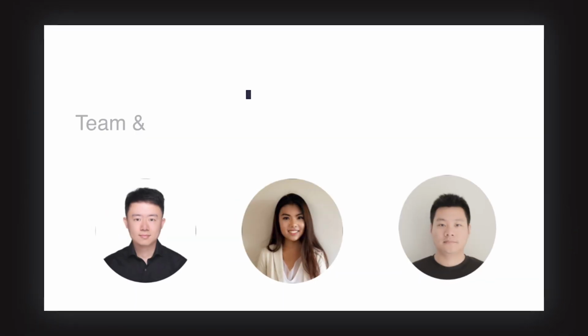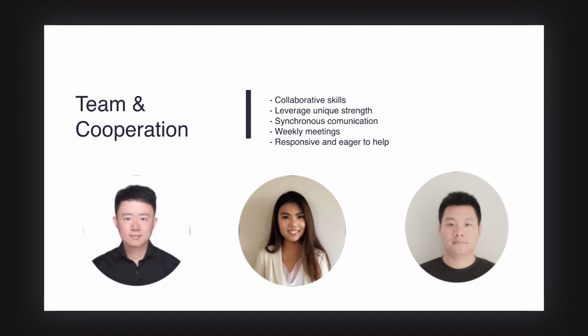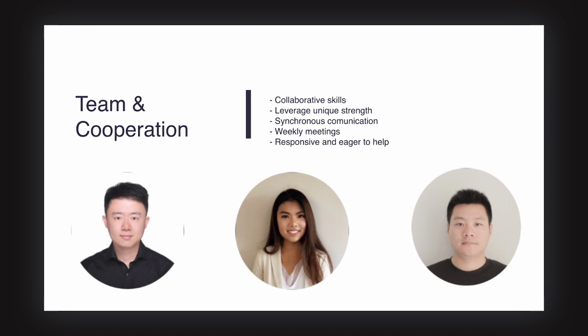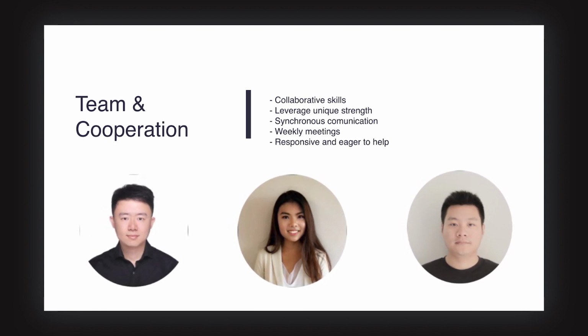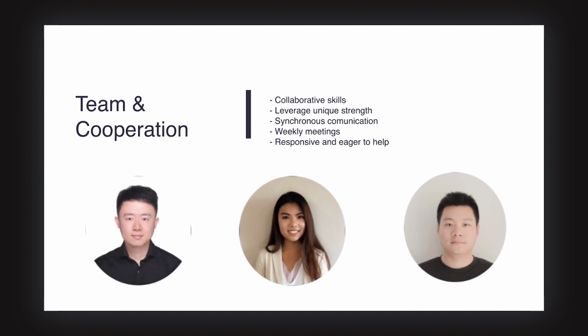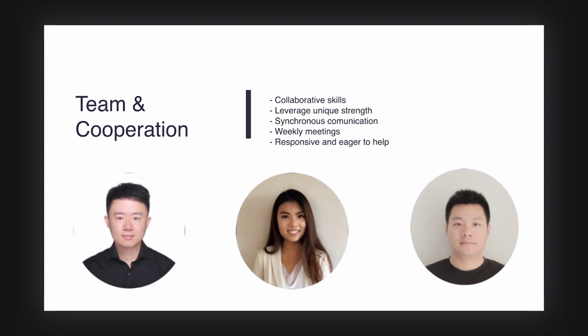This project proved to be a valuable experience in honing our collaborative skills. We learned to recognize and capitalize on each team member's unique strengths, fostering an environment where constructive feedback was welcomed and encouraged. This approach helped us work together effectively even when confronted with complex technical challenges.